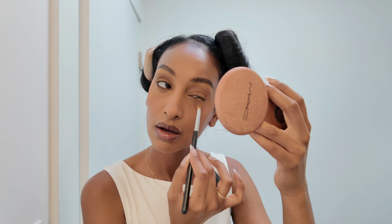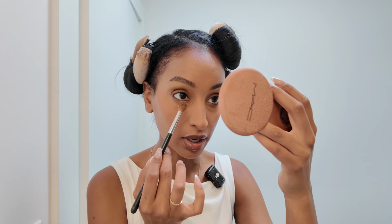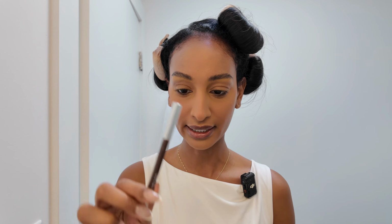Okay, underneath, I like to dust it right on my lash line too, at the bottom of my lash line. I don't know, it's just kind of something. I like to take this eyeliner. This one's from Prada. I absolutely love this eyeliner, oh my God. It is so smooth and nice and velvety.